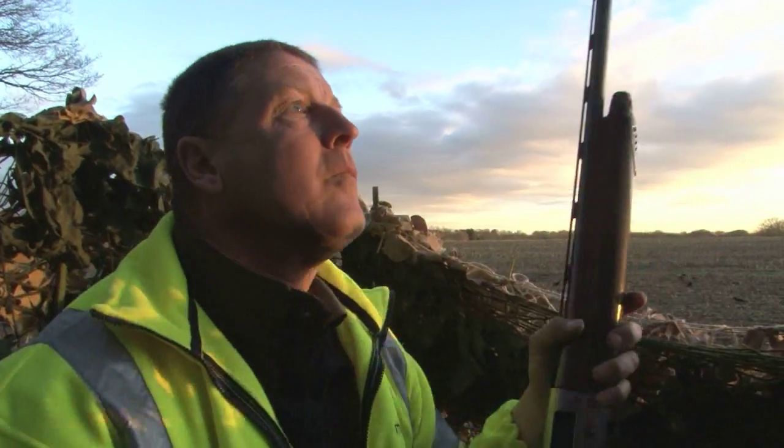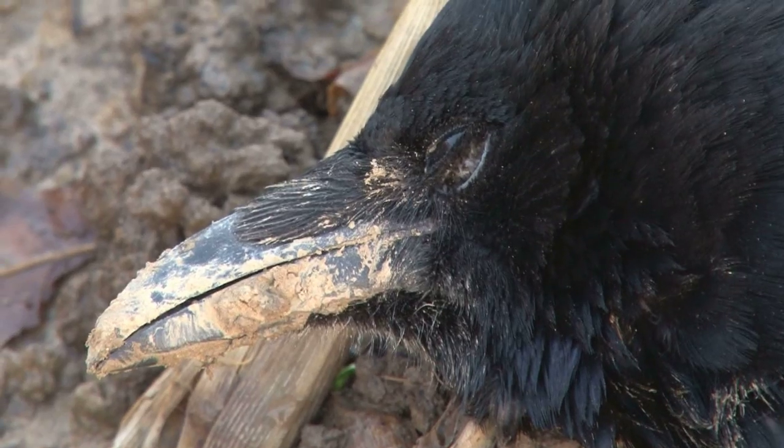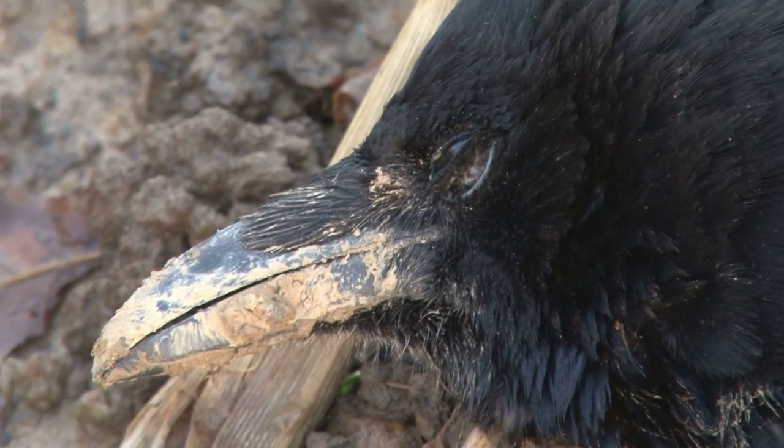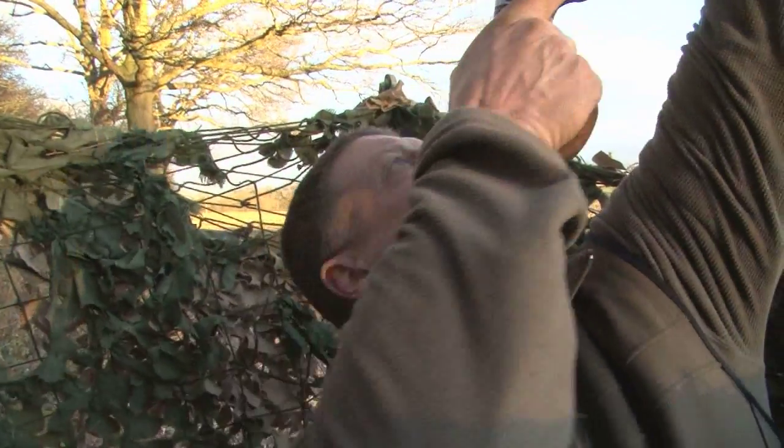Staying low inside his expertly built hide, even with the sun shining directly on him, the crows and pigeons are ambushed by Andy. He loves his camo, but shooting is as much about understanding your quarry.